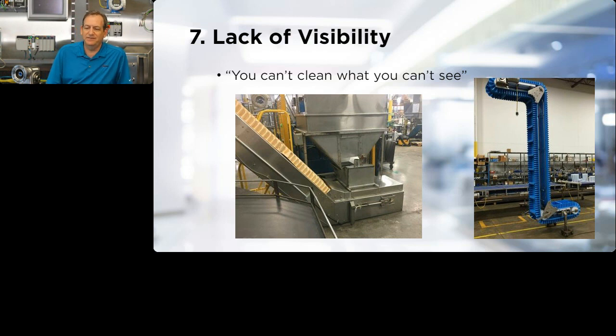So the next thing I see, lack of visibility. As I talked to you earlier, you can't clean what you can't see. So you want to make sure your equipment's nice and open. And I'll bring this point home with these two pictures. Two conveyors doing primarily the same thing, taking product from below, carrying it up, dumping it in a hopper up top.